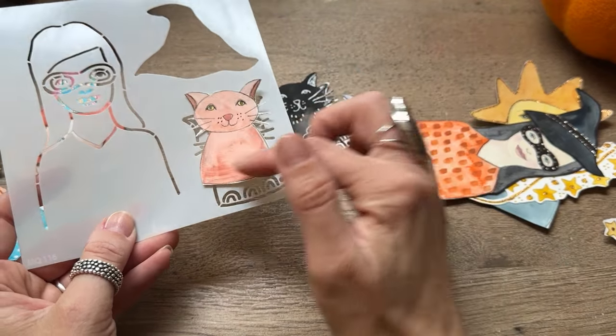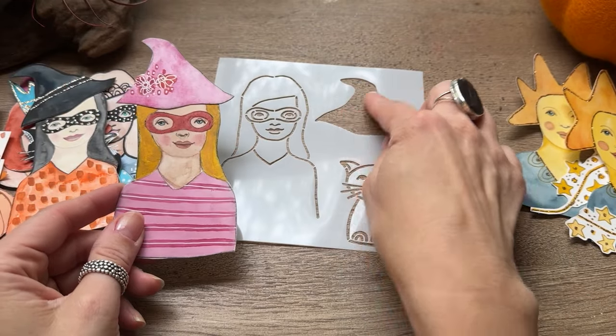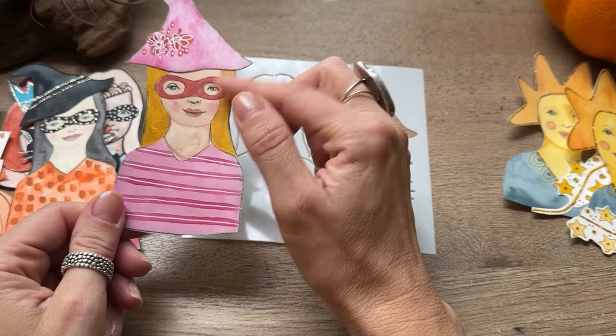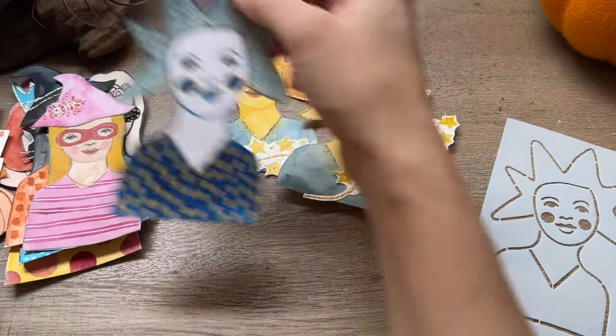This is important to me because I don't want you to feel like, oh, I can only use this one time a year. You can use it whenever you want. And the hat isn't attached. So this is just a fun person with a mask or glasses, which I was dying to add to my collection. And then with these, I just love these.